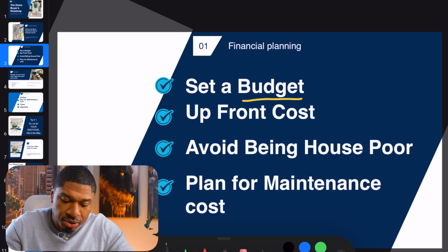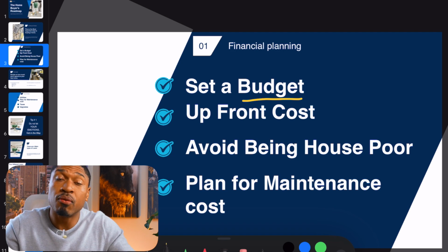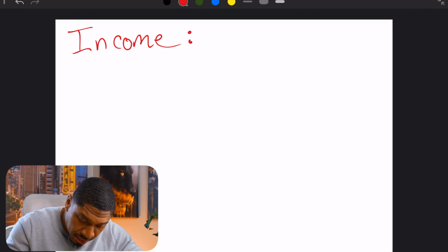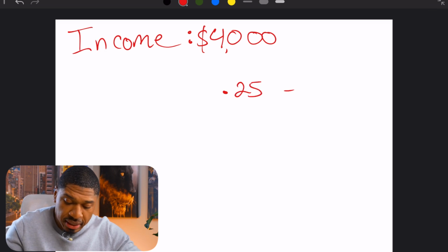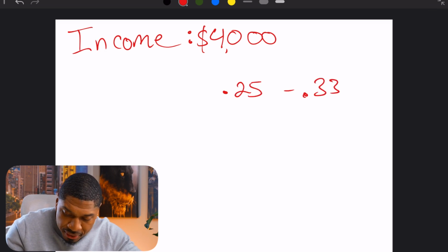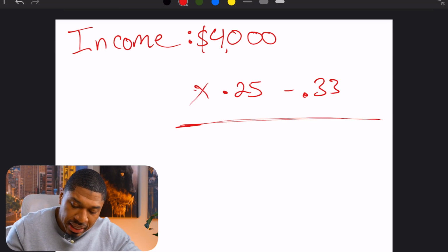Now, generally when it comes to budget, most banks are going to take 25% of whatever your gross income is, and then you're going to be able to get that comfortably at a mortgage. So let me break that down for you guys. Let's say your gross income is going to be $4,000 per month. Generally, most banks are going to use between 0.25 to, I would say, 0.33, sometimes 0.28, depending on what bank it is. Some banks may be a little more lenient than others, right?